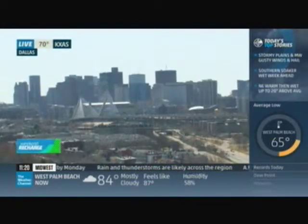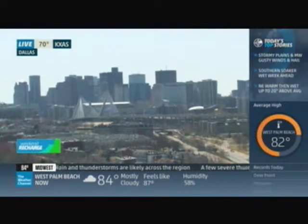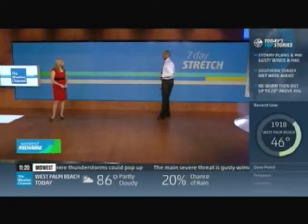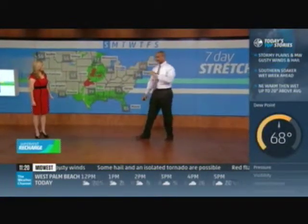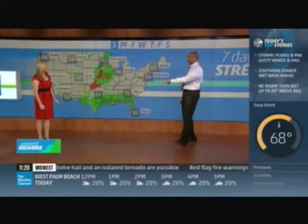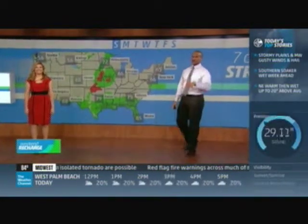Dallas, Texas. A stormy Sunday afternoon headed your way, even a Sunday night as well. Chances increasing for North Texas to see storms that linger into tonight and also fire up again on your Monday. Right now it is time for our 7-day stretch it on out. Speaking of stretch, 7th inning stretch over in Boston? Yes, Boston's Fenway Park, home opener in Boston tomorrow afternoon at 3 o'clock.